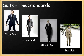And then if you're going to be looking at a fourth suit, you can open things up a lot more. Maybe get blue with a stripe or gray with a check, or do something a little bit different. But it's not a bad idea to get a summer suit. And if that's the way you want to go, make it a crisp tan suit in a light wool, or maybe a cotton, depending on if you're not going to be wearing it to work or if you have a more relaxed work environment.